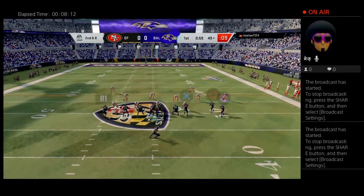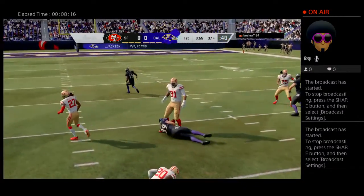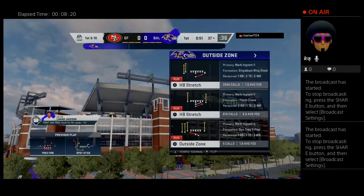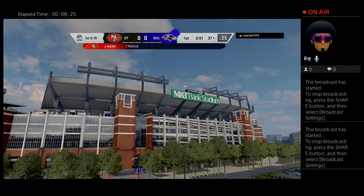Right there, 54. From just shy of midfield, Jackson has got his man. It's Andrews. And this will move the chains again as the tackle's going to be made at the 49ers' 37. And there's a completion to the tight end.